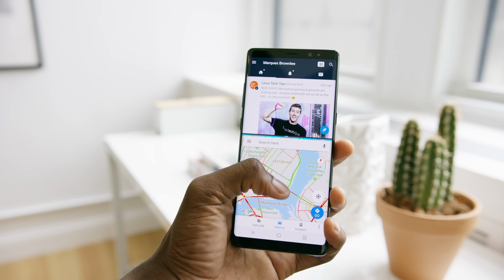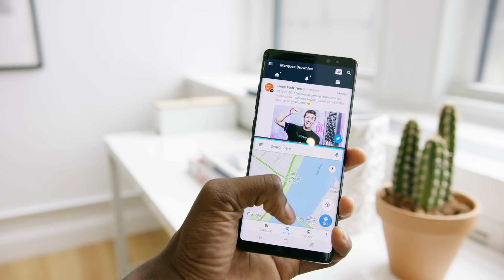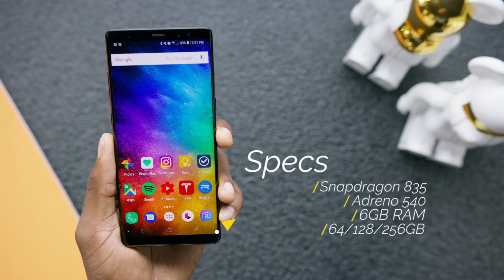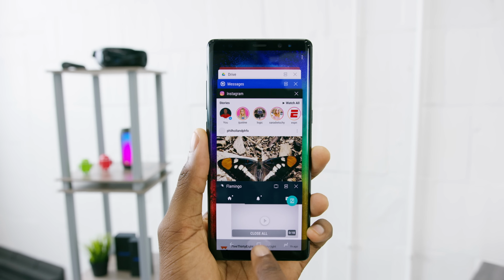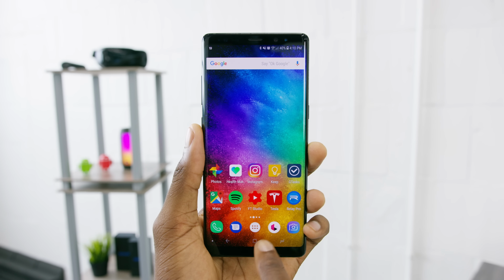And then with performance, this thing is a monster. It has some high-end, some might say best-in-class hardware on the inside: Snapdragon 835, Adreno 540, 6 gigs of RAM, and it moves through Samsung's skin just fine. It's not quite to the smoothness level of phones that are much closer to stock Android. I feel the need to mention this.